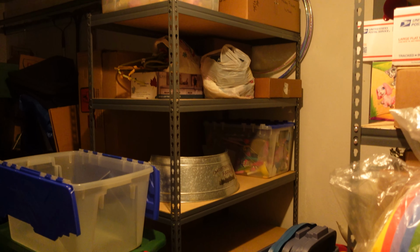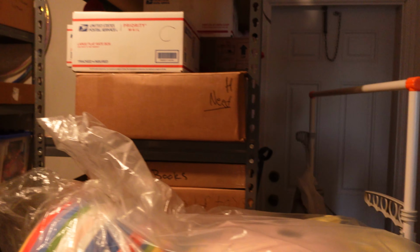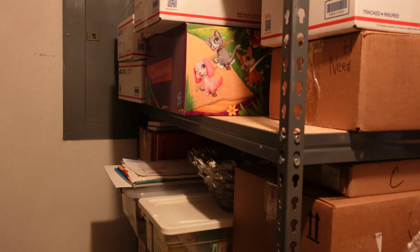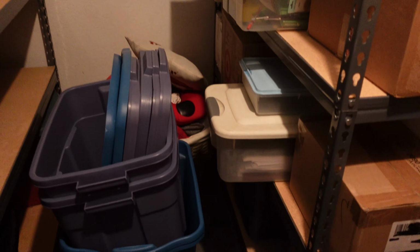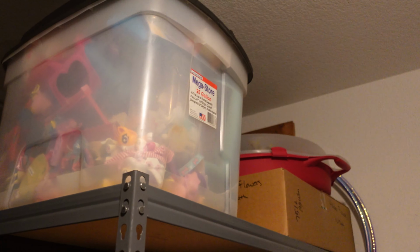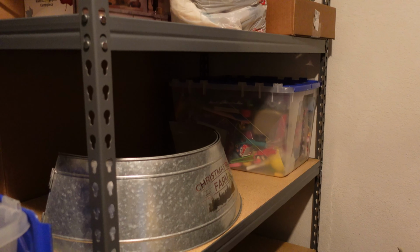Michael put up the shelves, warehouse style, so that we can access all sides. Here and here. Yes, we can get to the electrical panel, so no worries. There's empty totes here, and then I have all this space to work with. There's a tote full of Chelsea's toys there. So I've got some room to organize some things on here.